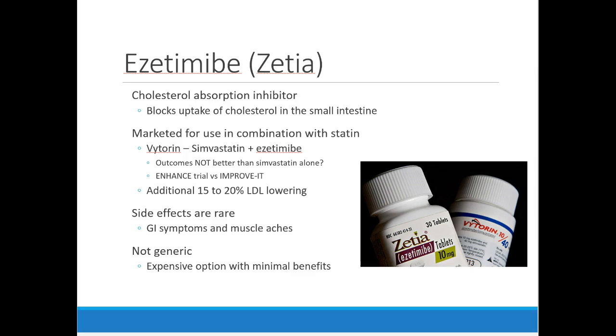However, a new trial called IMPROVE-IT just came out very recently that revisited some of the long-term data with this idea of simvastatin plus ezetimibe, and actually showed benefit with the combination from a mortality standpoint.